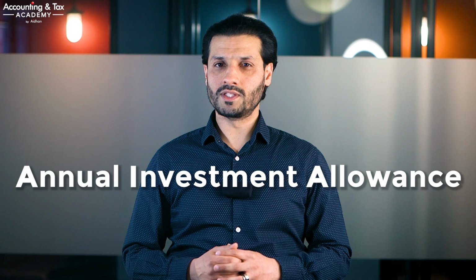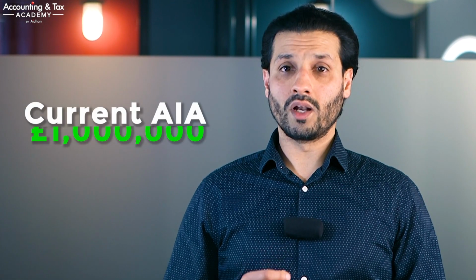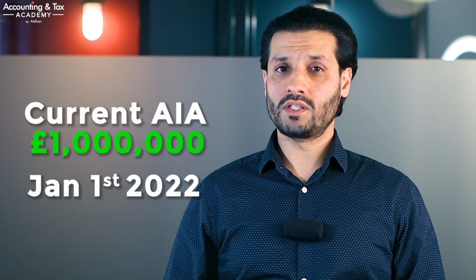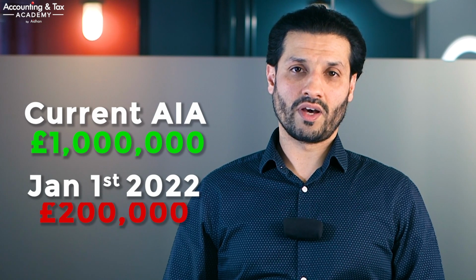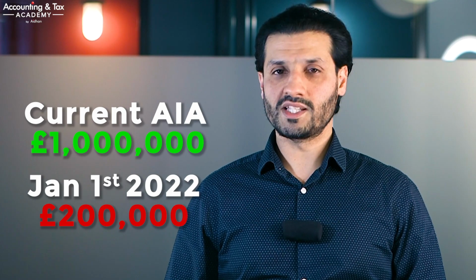For tax purposes though, your company can utilize a form of capital allowance called the annual investment allowance. Now, it sounds like a bit of jargon, but it's not that complicated at all. In simple language, the annual investment allowance will allow your company to deduct the full cost of the asset from profits in the year of purchase, which can greatly reduce the corporation tax bill. Although the annual investment allowance is currently £1 million, from the 1st of January 2022, it will fall to £200,000, which is still quite sufficient for many of you solopreneurs and small micro businesses out there.